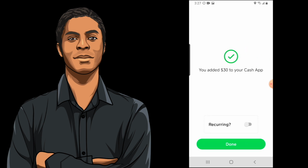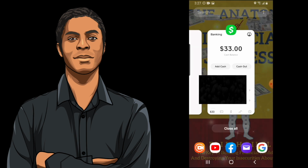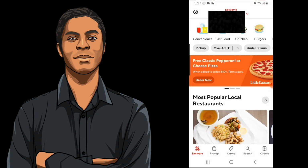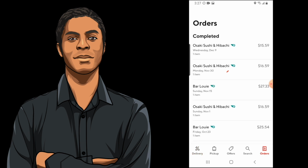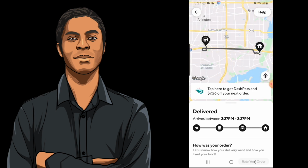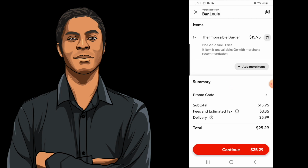Keep in mind that whatever card you have linked to your Cash App, you want to make sure it's not blocked, otherwise it won't go through. And if you already have money in your Cash App, well, you can skip that step. I'm not going to turn this into a how-to-order-off-DoorDash tutorial. If you want to see that, feel free to check out a video I've done for The Rideshare Guy. But I'm just going to go to my recent orders. I'm going to reorder something I ordered in the past, which is the Impossible Burger. So I'm going to click on reorder. Then I'm going to click on continue.